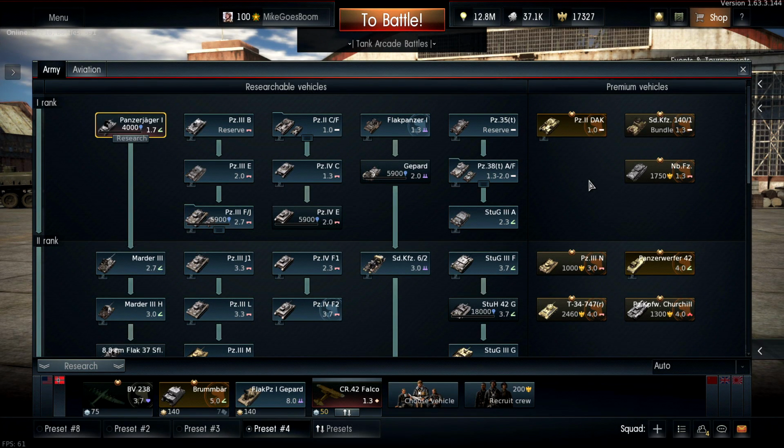Panzerkampfwagen 6 Ausführung B mit 10.5 cm Kampfwagenkanone L68.